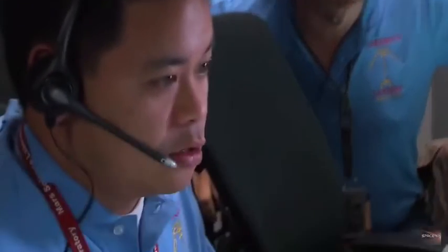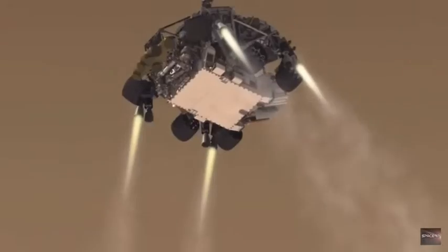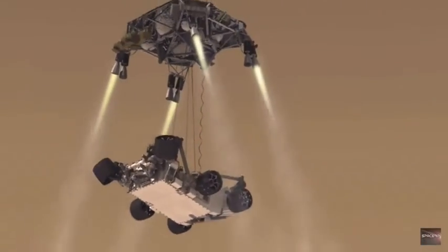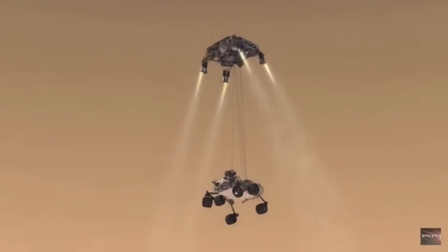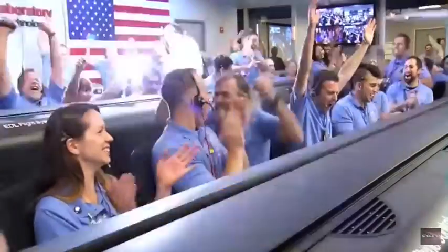We are in powered flight. Sky crane is started. Signal to us, you remain strong. The Mars rover Curiosity is the latest in a long line of missions to Mars. Touchdown confirmed. We're safe on Mars.